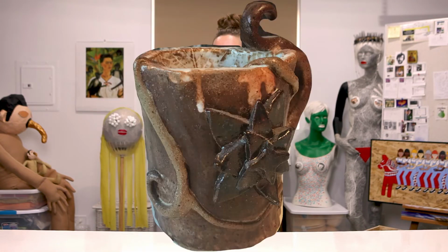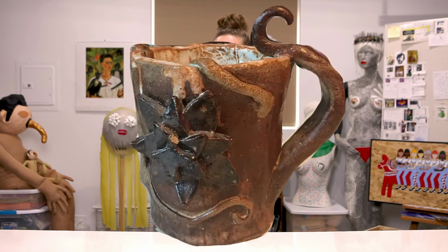Now, on to some ceramic pieces. How about this earthy mug? Who wouldn't want to sip their morning coffee out of this cup? I'm not quite sure what my inspiration was here. It kind of feels a little Lord of the Ringsy.